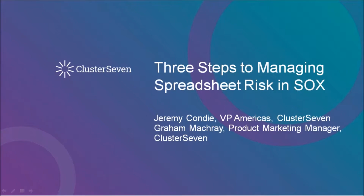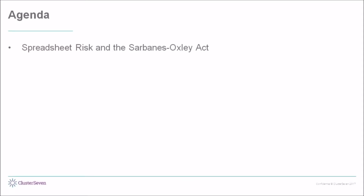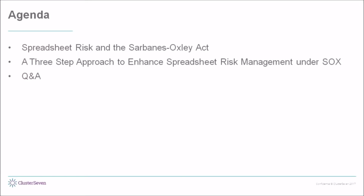Moving on to the agenda, there are really 2 key areas we want to cover today. Firstly, we're going to look at the issue of spreadsheet risk and the Sarbanes-Oxley Act. It may seem a slightly odd situation that we're talking about a 40-year-old technology and legislation that's been in place for 15 years. Nonetheless, it is an important issue for many companies in the US and actually in Europe too.